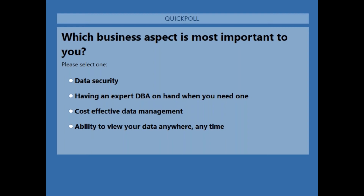And there's no surprises there. Oh, actually, no, we've got spread it quite evenly. We've got having an expert DBA, cost-effective data management, and the ability to view your data anywhere, anytime. So I would expect that they are all very important. So it's good to see that everyone thinks the same.